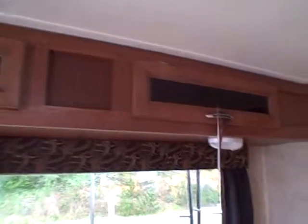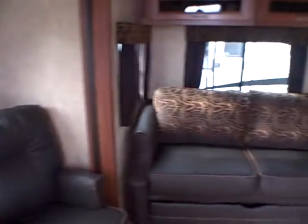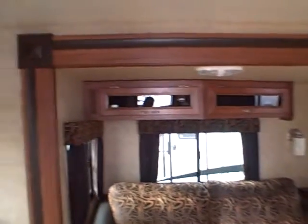Overhead cabinets. Love the hinges they use. It's got the kind of stealthy residential hinges, they're hidden hinges. You also have the sofa bed, and above it there's more cabinetry. They even finished off the fascia on the slide out nicely.